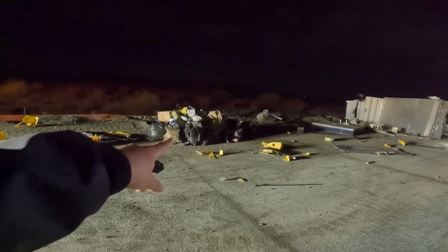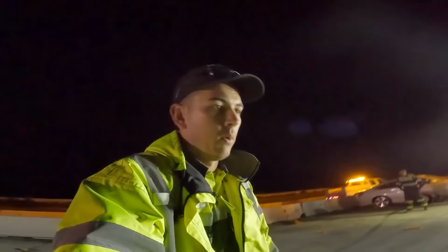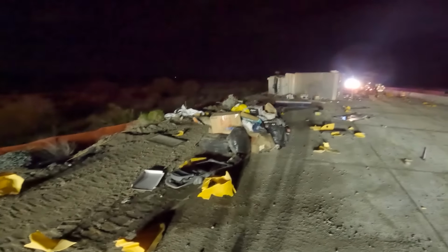Then this pile right here is what the driver has deemed he wants to keep. One of his relatives is going to come and help him load that up, so that's going to get out of here. And everything else, I've already made clear with the driver.